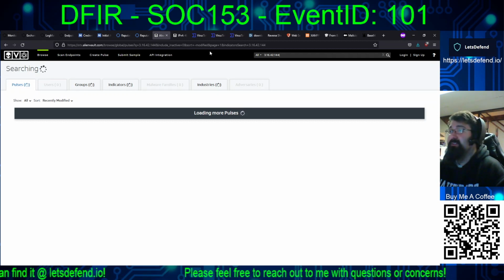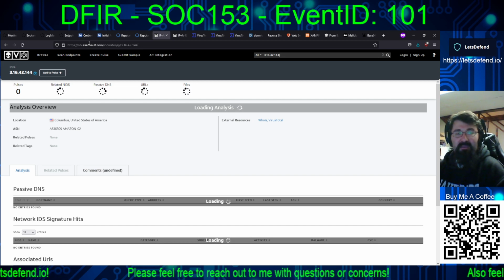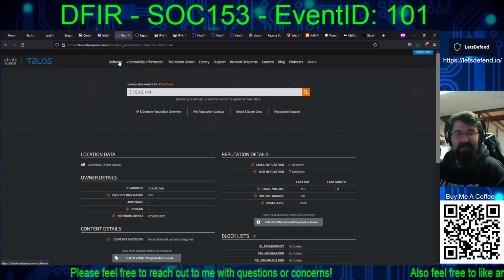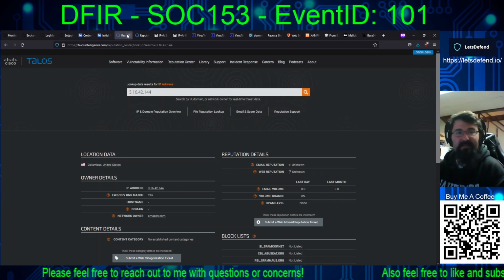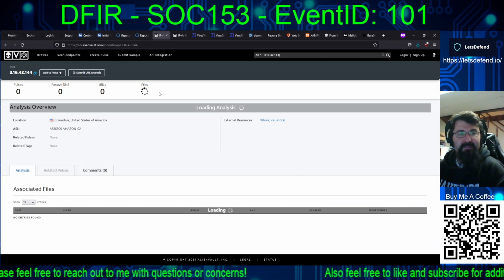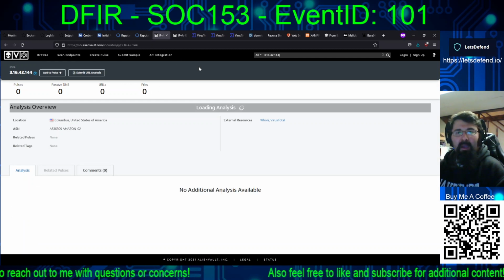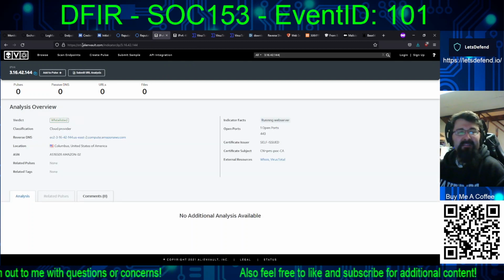It's always an interesting challenge to sit there and actually get to the root of the thing as opposed to the protected aspect of the thing. So we got another Amazon IP address. It doesn't really look like there's any real threat intelligence spattered about on this. So, okay, it looks like it's mostly clean.